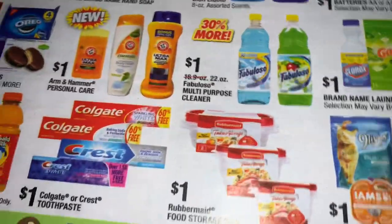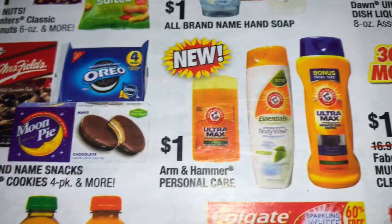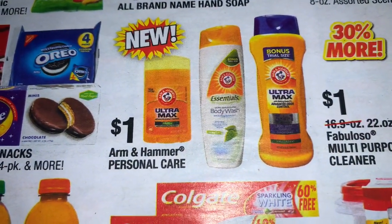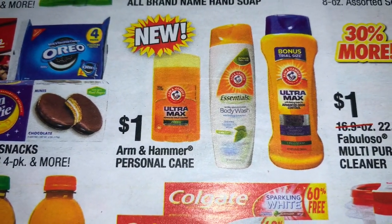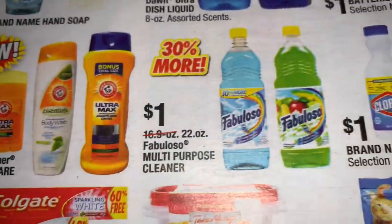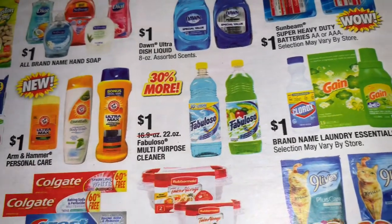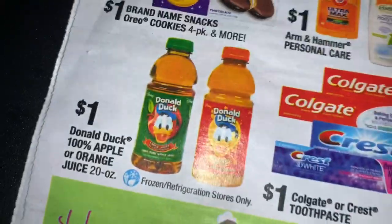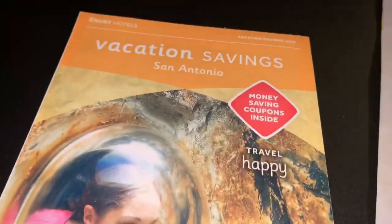Oh, this here is that we done bypassed the Easter stuff. But you guys, here's some coupon items right here. It'd be 50 cents for some deodorant. You can't beat it. If you got a $1 coupon, that deodorant would be 50 cents, guys. If you got a $1 coupon on that Fabuloso, it'd be 50 cents. Even if you don't have the coupon, if you go on their website, guys, it'll be 50 cents, okay?